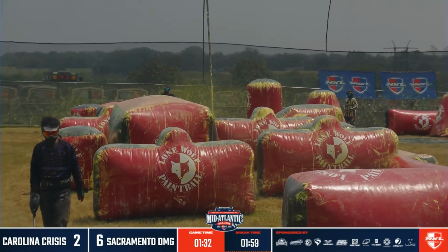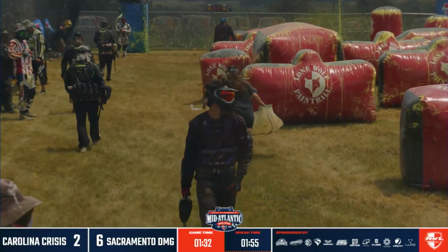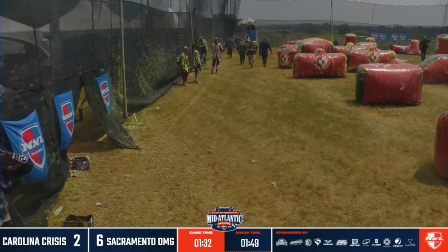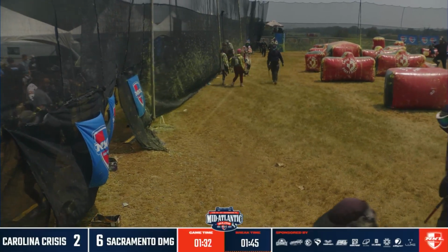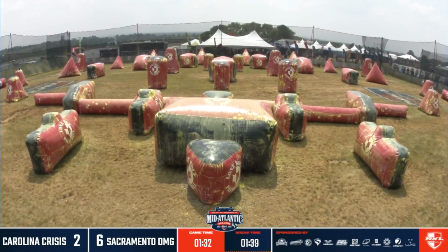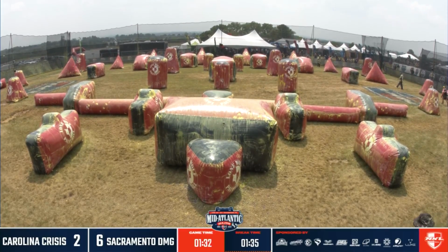Pretty good showing from DMG there. Yeah, they've definitely been improving through the year. I think they missed Texas though, so they are back with a little more practice. So that puts us at 6-2 DMG. So that's a 4-point. So we still got a minute and 30 seconds left on the clock. So they're going to be coming out for one more point. We're going to throw it to commercial real quick on our last little break here.